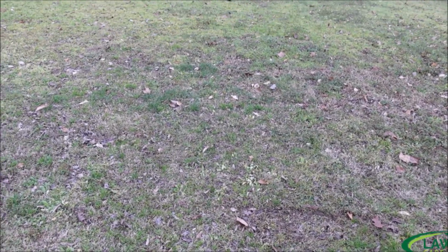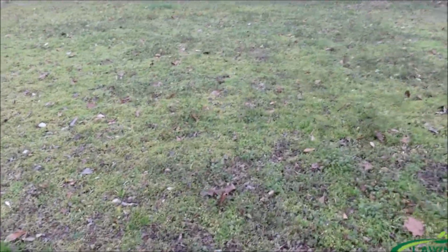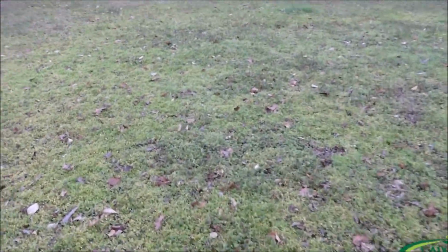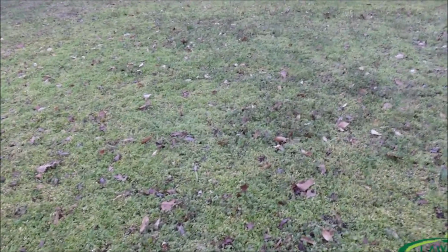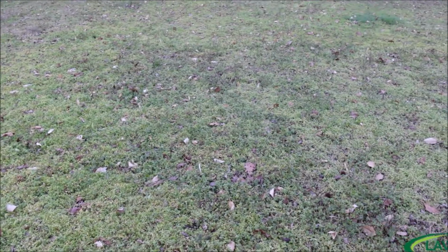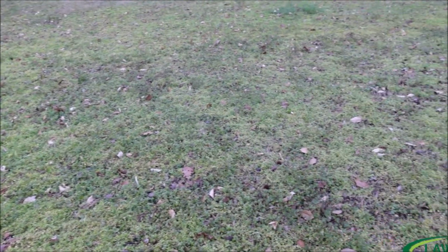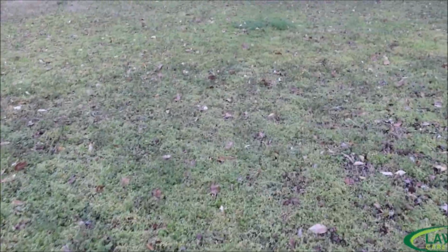To check back, it's been about 8 days since the initial application on this yard, and I just wanted to show you what's happened. In 8 days we've had a lot of rainy weather. The temperatures are getting higher, so it's going to be up in the 70s a good bit for the next week, so I would expect a lot more action. But let's just take a look and see what's happened so far.